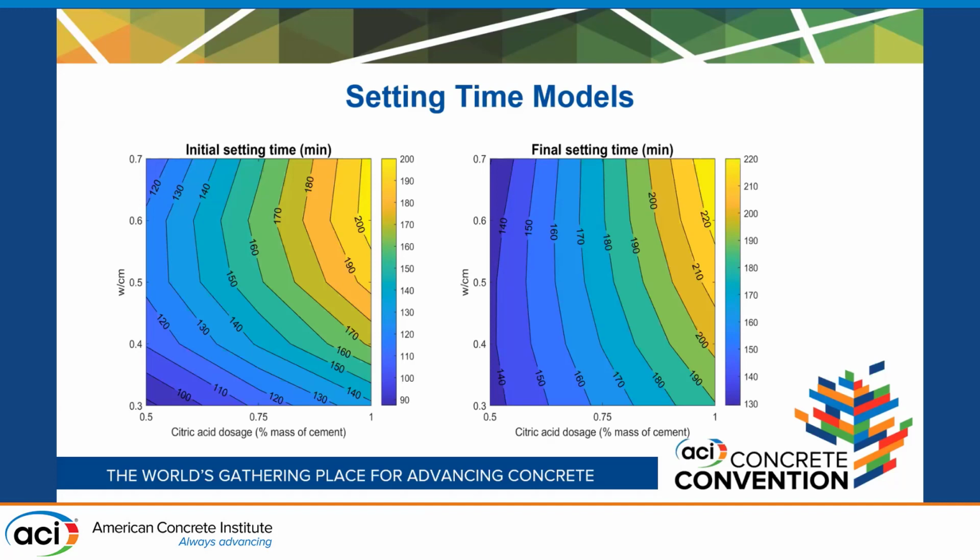However, we see that the citric acid dosage does in fact increase the final setting time, which means we can control the compressive strength of the cement by changing the water cement ratio without having a significant effect there. And we can control the setting time by changing the citric acid dosage.